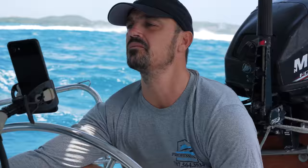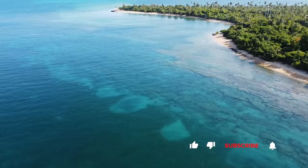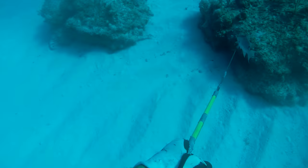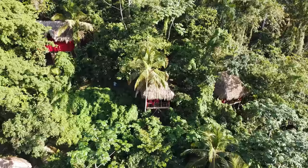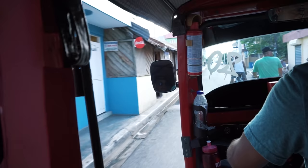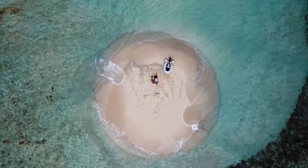I'm Kristen and this is Matt. We've spent the last 4 years sailing our $5,000 Craigslist boat to some of the most beautiful places in the Caribbean. From spearfishing in South Andros, Bahamas, staying in a treehouse and riding horses through the rainforest of the Dominican Republic, to even dodging hurricanes in Puerto Rico. We could have never imagined what this adventure would become.